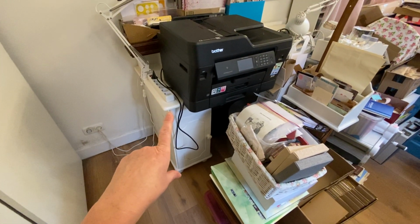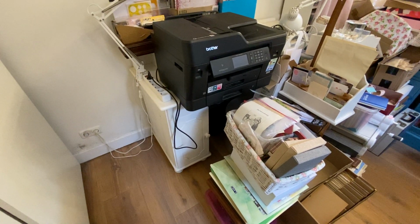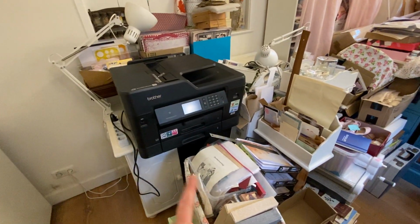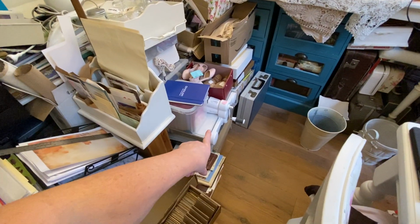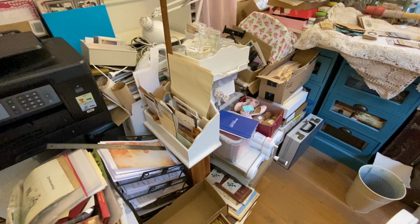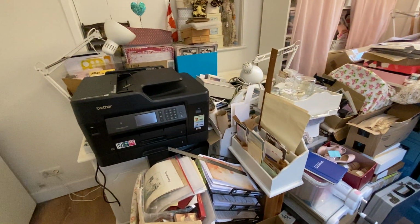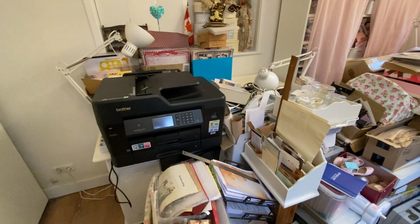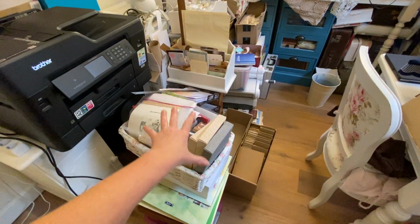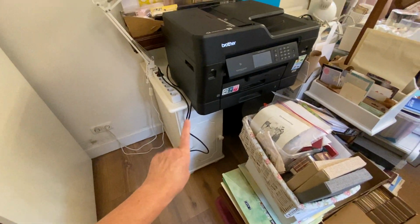I had the desk, well, actually it was one of my daughter's desks when she was still living at home. But I thought that's a great desk. I can put all my tools on here, like my Big Shots, cutting machines and things like that. But you see what happens when you have too much stuff. Can't reach the desk. You can't even see there is a desk. So what I want to do is get rid of all this stuff, meaning I'm actually getting rid of the desk because I'm not using it.